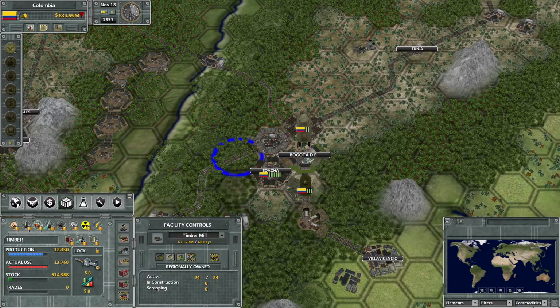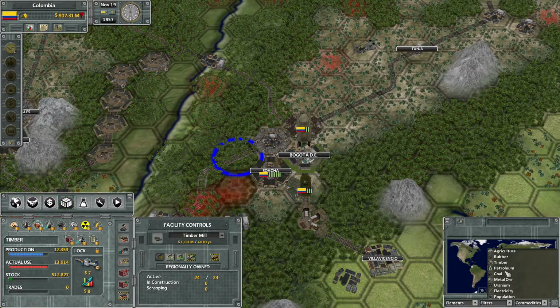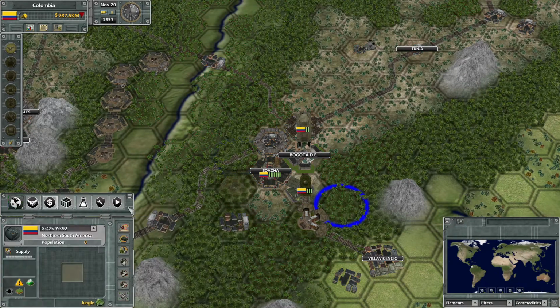Nope. Okay, we can probably see it easier from here. Not agriculture. Of course, not rubber, not timber. Petroleum, yes. Coal, no. We could get some metal ore from there as well. No uranium, no electricity, and barely any population. There's actually 0 population in most of these. Alright then. What about there? There's also 0 over there, okay.